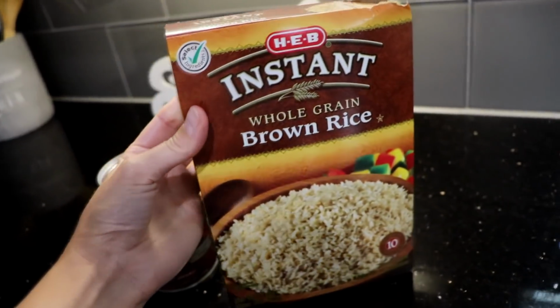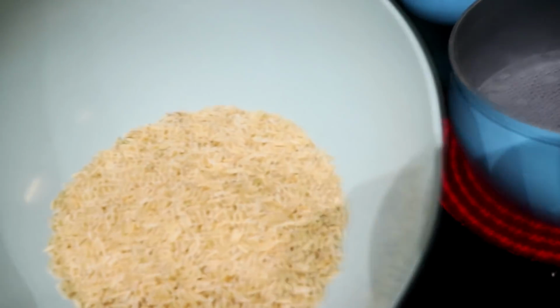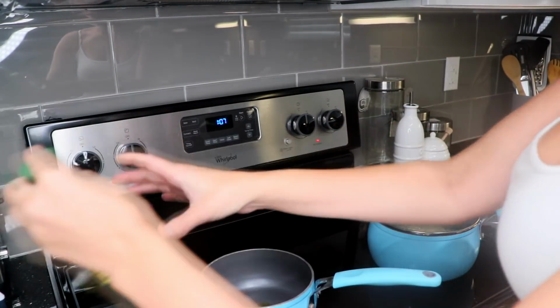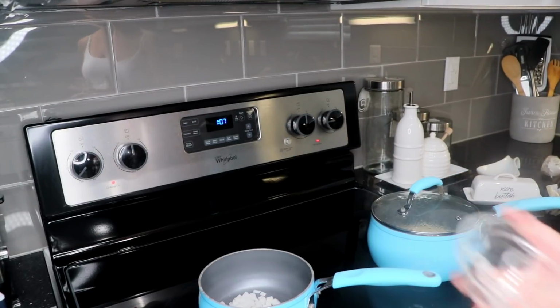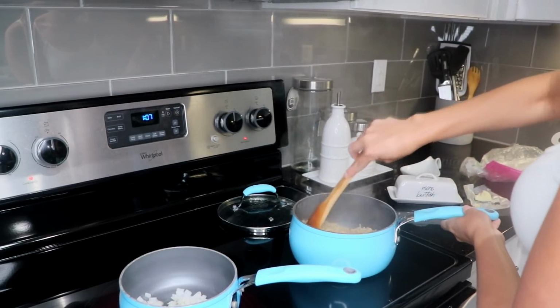So I'm going to start off by making the brown rice because it's pretty easy to make and only takes a few minutes. So that's what I'm doing now. In another pot, I'm putting in some olive oil, and I also chopped up a little bit of a white onion. I'm going to have that in with my beans, so I'm just letting the onions saute a little bit before I add my beans in there.